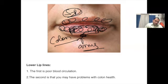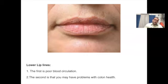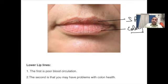If someone has a problem in the lower lip, number one, it's showing poor circulation, right? Condition number two, the person might have a problem in colon health. So always improve the health of the colon. If you want to make your lips pink, there's a very good treatment even in the body. Fill your navel, we know the navel.